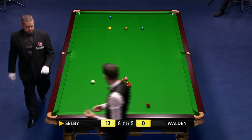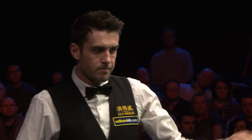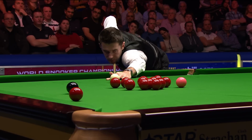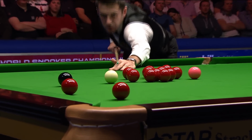That's the red that was always available. And like I say, if this had been early on in the match, Mark Selby would have gone in between the gap of those reds and opened a few more into play, because it's frame and match. He's just trying to be a little bit ultra careful at the minute.